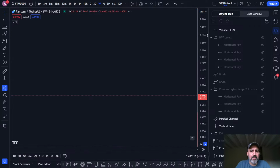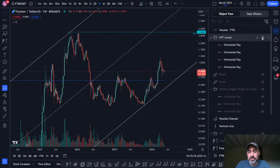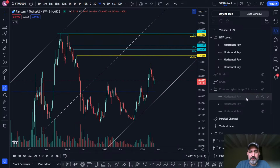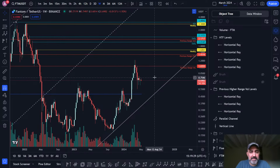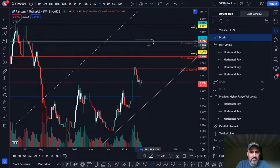So when you're looking to take profit, you could go, okay, these are good levels to take profit. You've got the previous higher time range. So clearly, as you go up, you can clearly see that there's a lot of resistance. It's not going to just go through. There's lots of resistance, and then your biggest resistance is going to be somewhere there.